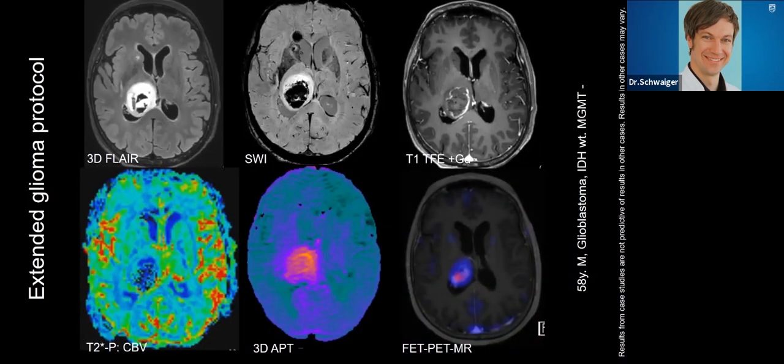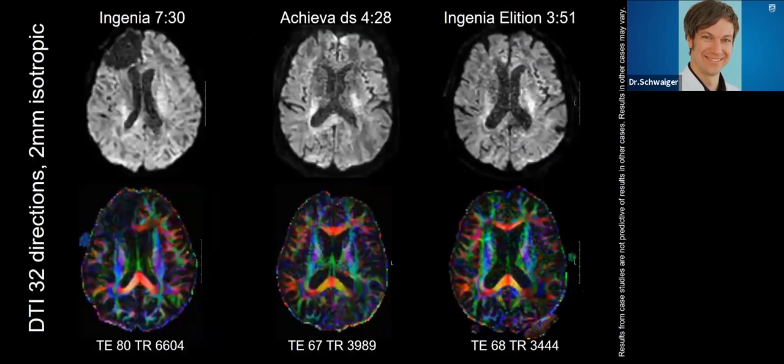So this is just one example patient of our protocol, and you can nicely appreciate the high image quality of the standard sequences. And you can also see that the 3D APT signal corresponds very well to the functional imaging of the FET PET MRI.